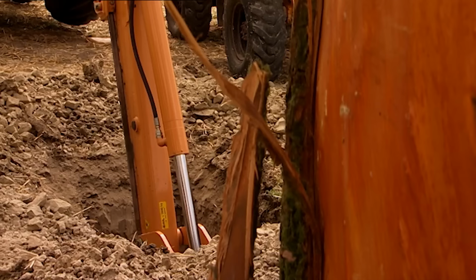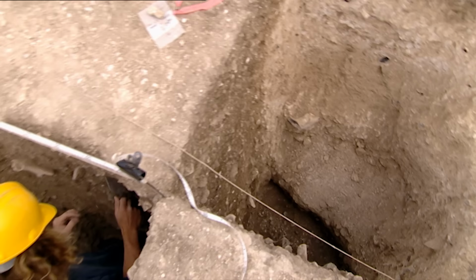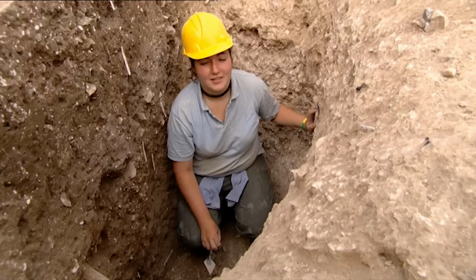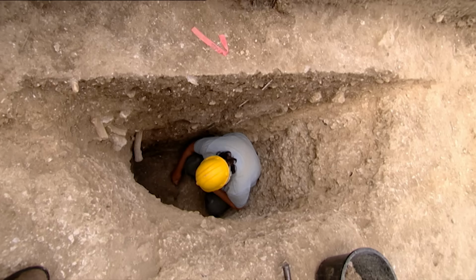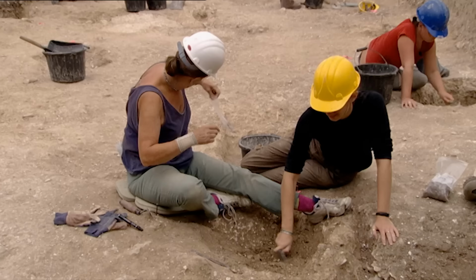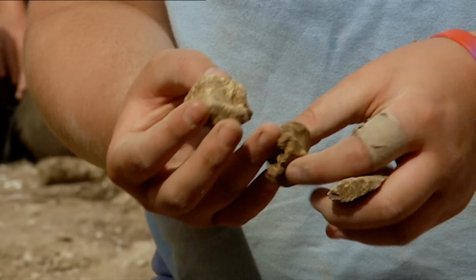But as machines scoop out the massive post holes, it's an altogether slower process at the Southern Circle. I think we're almost there now. There shouldn't be much further down to go. When you consider the last person who stood in this post hole did so 4,500 years ago, and you're effectively doing the same thing that they did, emptying out a big hole. And as they've gone deeper, they've started to find remains of antler picks used to dig the actual post holes. But other artefacts are also coming out, and these are painting a rather different picture.